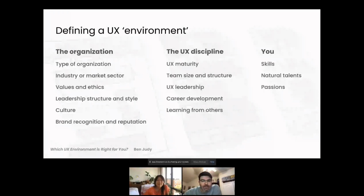Then we can talk about different team size and structure too. What is the total number of UX people on the team? Do you think you would get lost if you were part of a team of 100 UX people spread across a dozen different divisions of an organization? The flip side of that coin is there might be lots of career opportunity there, certainly lots of opportunities to learn, and you'd have a rich community of other practitioners around you. So think about what is the right size for you in terms of what you're comfortable with, career growth opportunities, networking opportunities, and so forth.